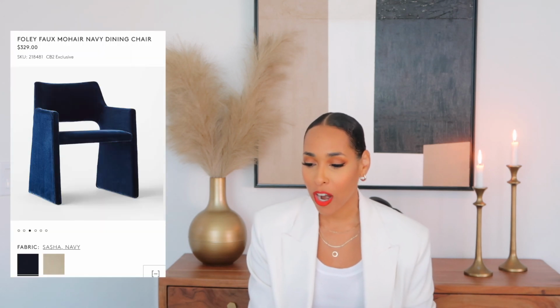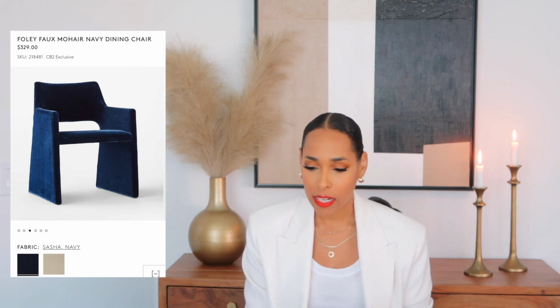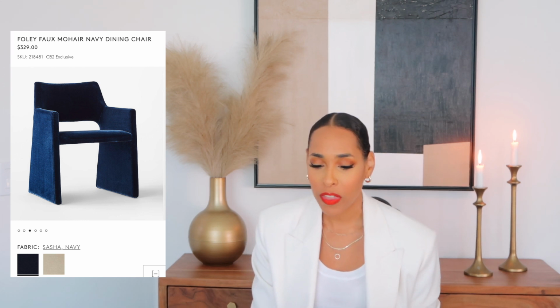Okay, the next item I want to talk about is the faux mohair navy dining chair. Now this item isn't new. They have it in a couple of colors, but they recently came out with the navy color. I shared this on my Instagram account, and I just talked about how sexy that navy color is. And I really love how it's velvet. I mean, this color is beautiful, and it's going to be forgiving because it's a darker color and it's different. I don't know, you guys, I'm really craving something that's different. I actually don't do color in my house, but don't be surprised if one day I do. I really appreciate when people do color in their home.